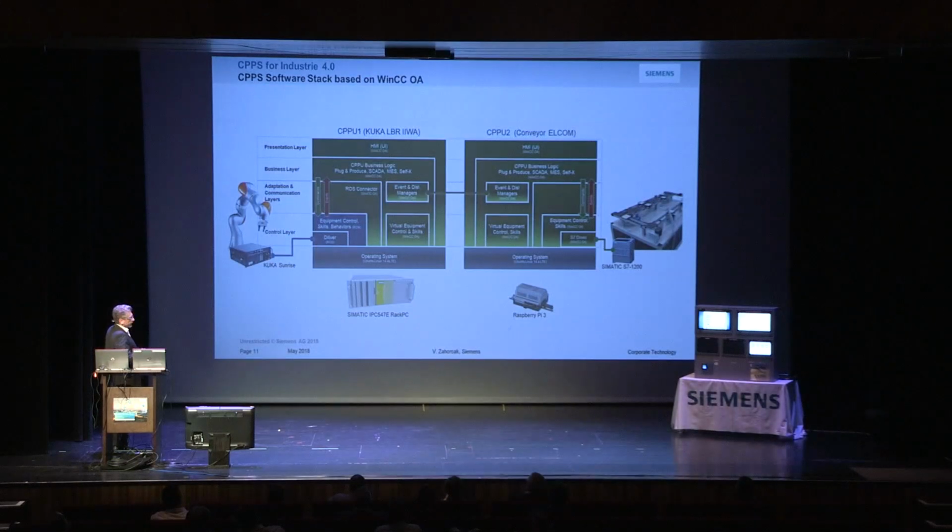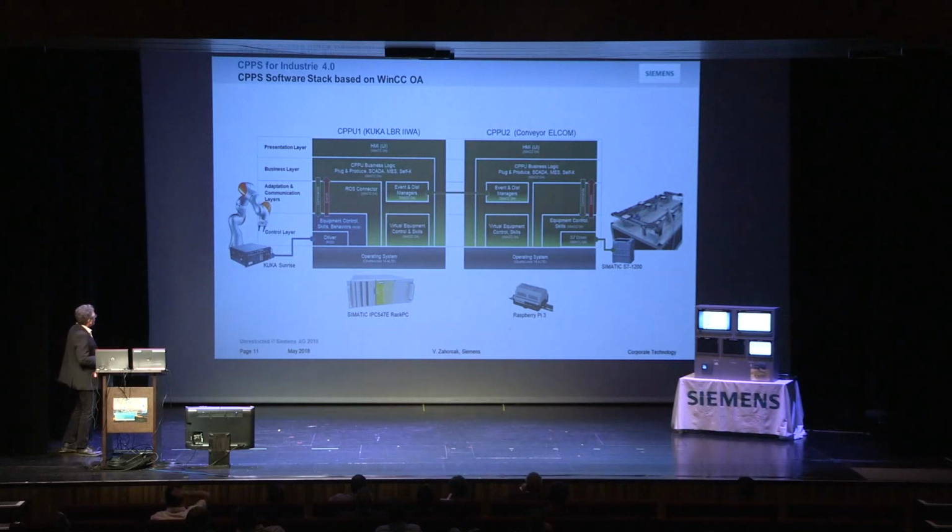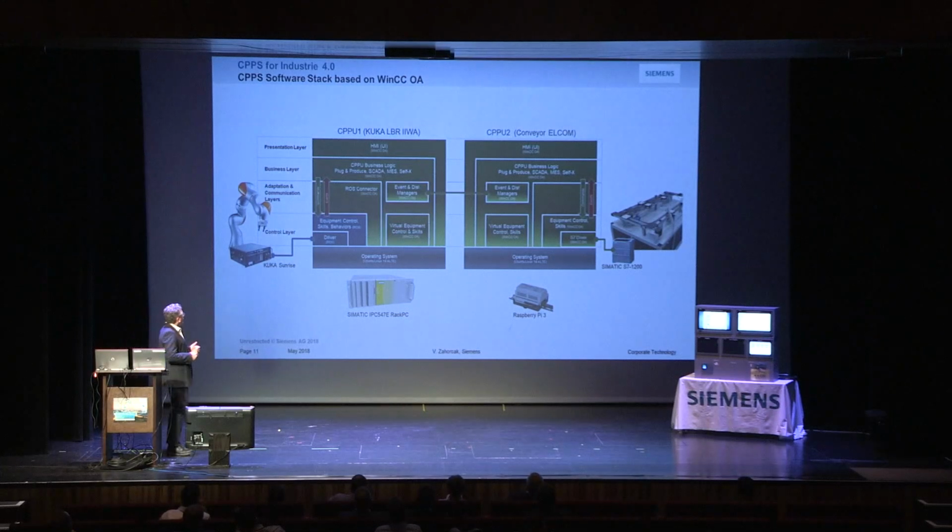So how does it actually work? Let's dive a little bit deeper into how we implemented it using WinCC OA technology. As you can see here in this example, we have two systems. They both have WinCC OA running, one on the rack PC, and another, in this case, on a Raspberry Pi.